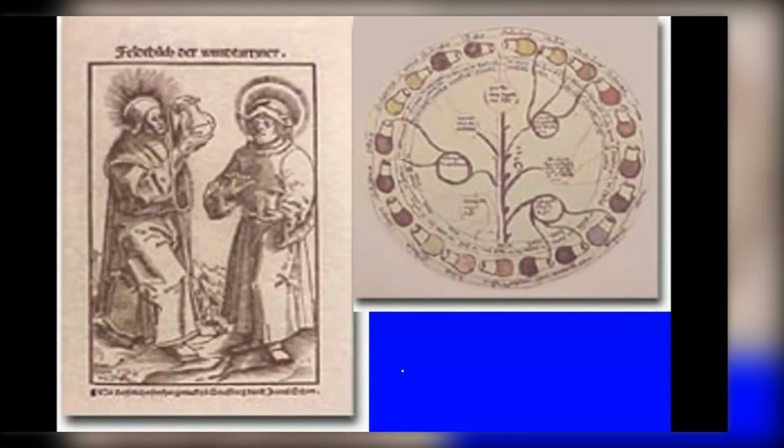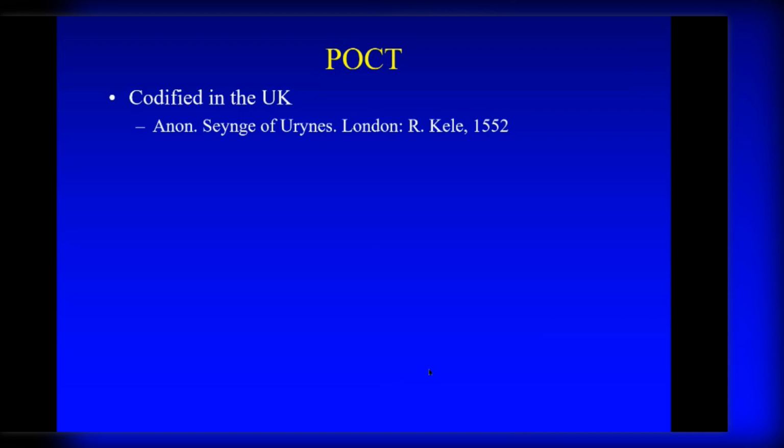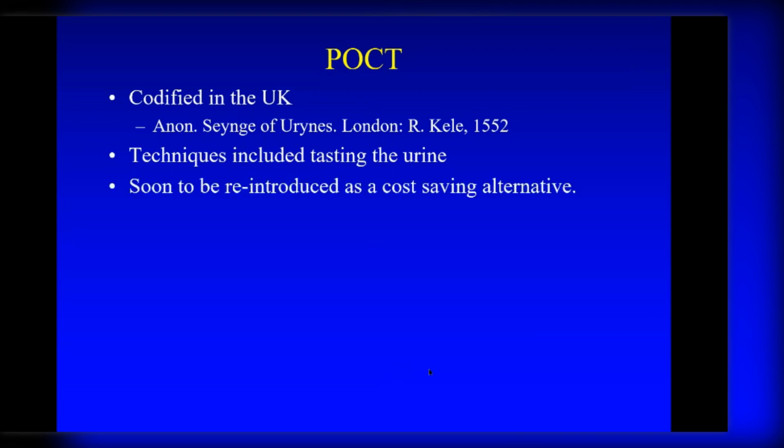We all think that point of care testing is a modern innovation, but in fact, this is not the case. This is one of the earliest documented manuals on point of care testing. It was codified in the UK in the Science of Urines, and at this point, techniques included tasting the urine, which is probably soon going to be reintroduced as a cost-saving alternative to this expensive technology.